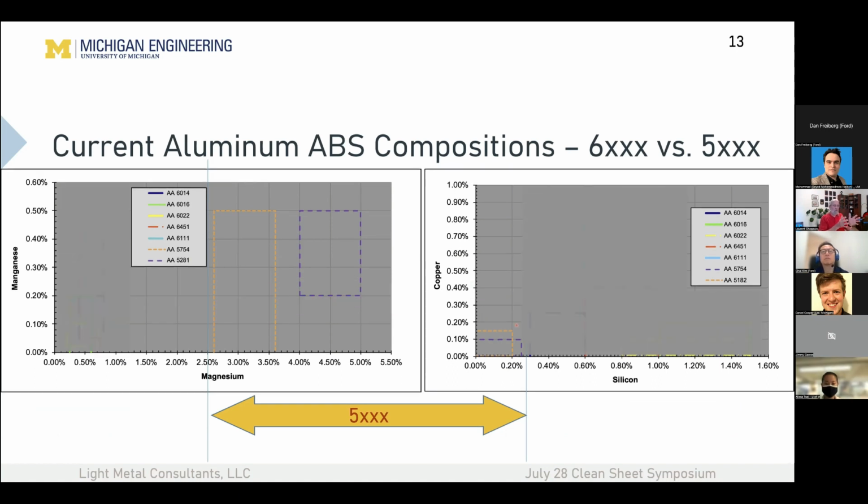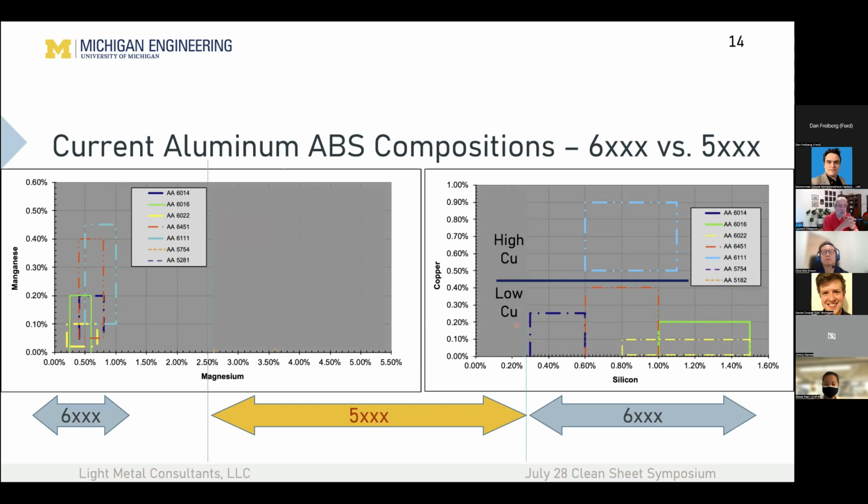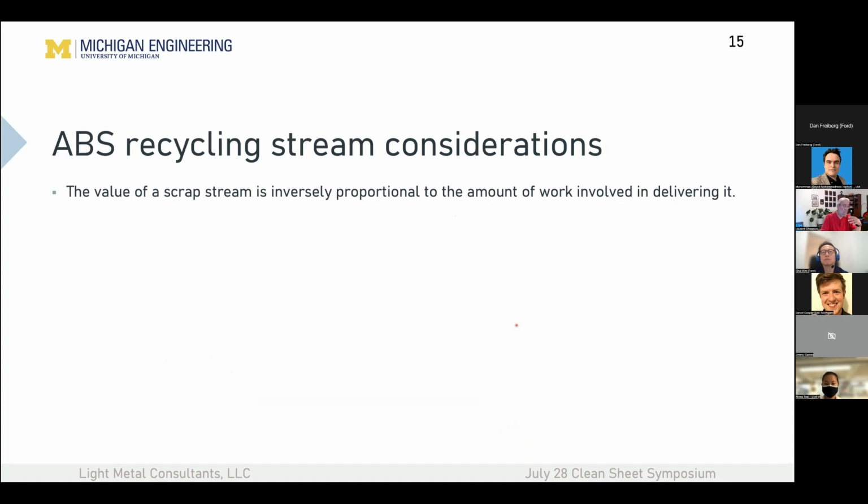If you look at the 5,000 themselves, you have your low mag and your high mag. You can always put low mag into high mag, but putting high mag into low mag means that you have to dilute it. Same thing on the copper side. You can see the 6111, which is your high copper, versus your low coppers. Same story there.